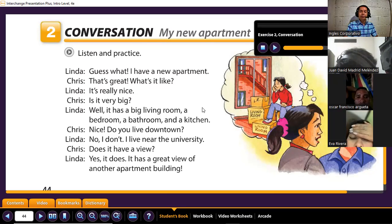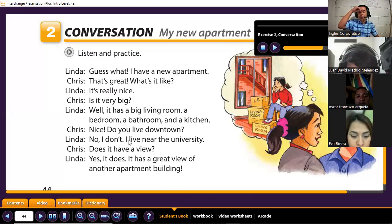Okay. Good. Eva, your question? Yes. What is building? A building. Edificio. Yes. Construcción. Edificio. Right? Okay. Apartment building is un edificio de apartamentos. Apartment building. No? Okay. Thank you. Anytime. Now we're going to practice.